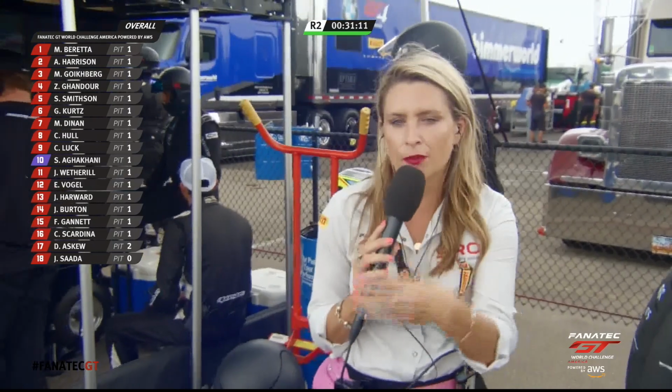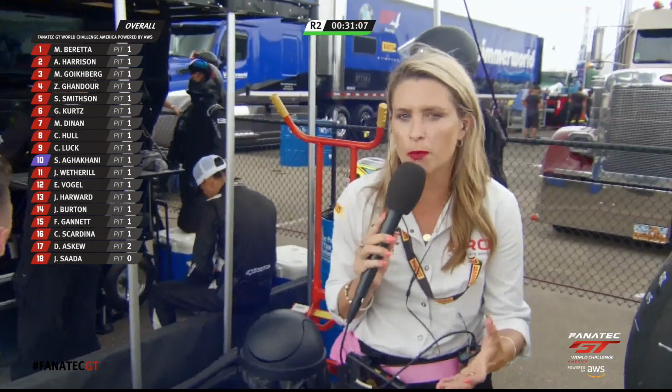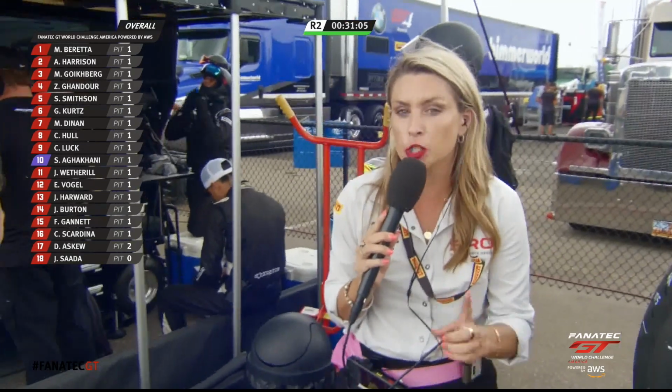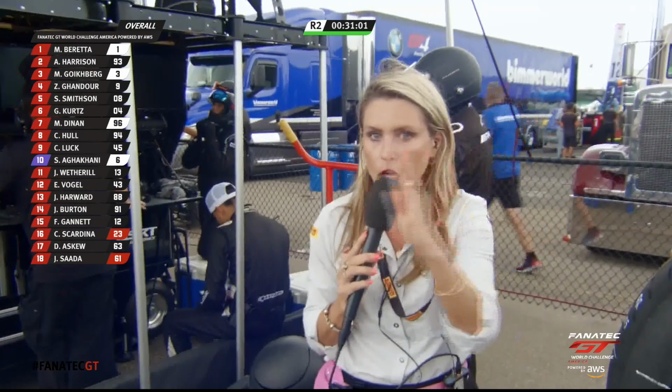Amanda, what do you know? Well, we were here during that pit stop, and what we're told by the team is that actually the left wheel nut was on that front right tire, so it just made for an impossible change. There was a ton of emotion here during that pit stop. I do want to point out that Stephen Agakhani in that car, his eyes were darting around trying to figure out what was happening as well. So you have to imagine he had to also calm himself down and collect himself for his stint.